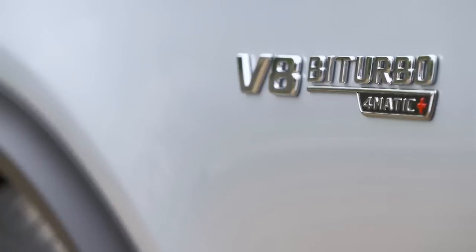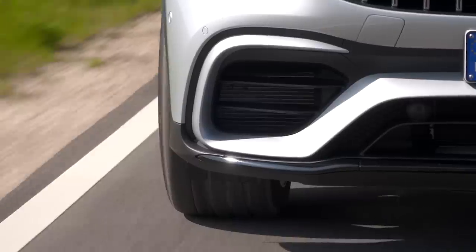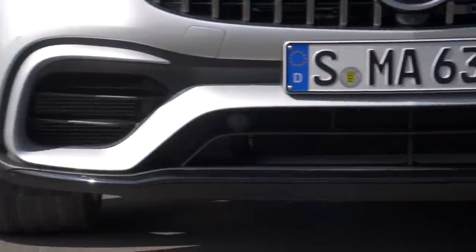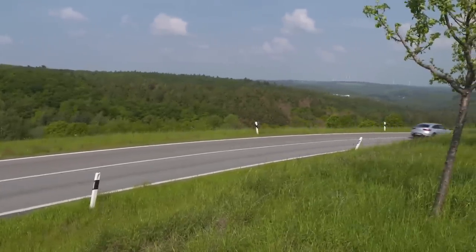New is the 4MATIC Plus all-wheel drive system. There is no defined power split, rather it is now fully variable. The split ranges from 100% to the rear wheels to a 50-50 split when warranted.